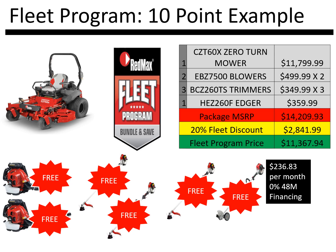As you can see on the left-hand side, it is shown with all your handheld pieces being free. What's awesome about this package is not only do you get all the handheld pieces for free, you're able to finance this whole package at $236 a month at 0% interest for 48 months. The other awesome feature to this program is that the customer locks in for 2 years. So not only do they get a great price point, able to finance it, but if they need another blower a year and a half down the road, they would be able to get 20% off that single unit. If they need to add another mower to their fleet, 20% off that commercial zero turn.